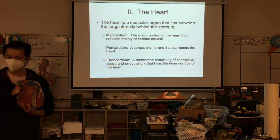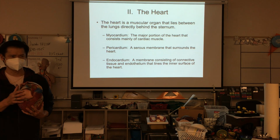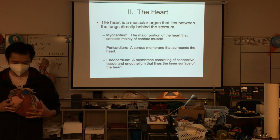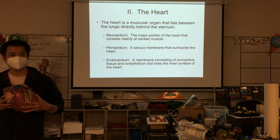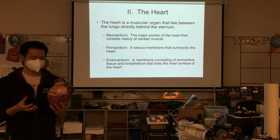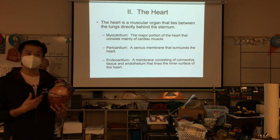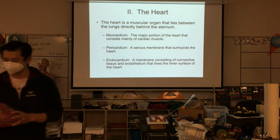Your heart's about the size of your fist, unless you're sick and you have a heart disorder or disease and it's inflamed. But usually it's about the size of your fist. It's right in the dead center of your body, but it tilts to the left like that. Okay, so it's behind your sternum, but it tilts to the left. And you may remember when we talked about your lungs, they got 3 lobes on the right and then 2 lobes on the left to make room for the heart that tips to the left.